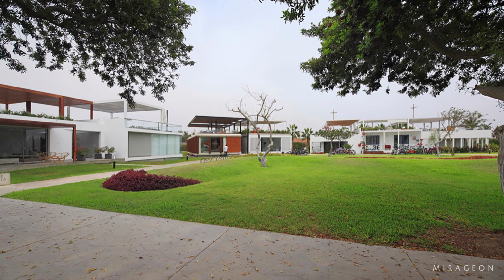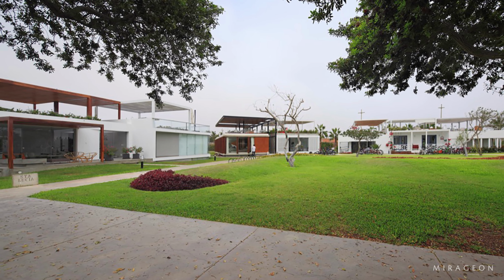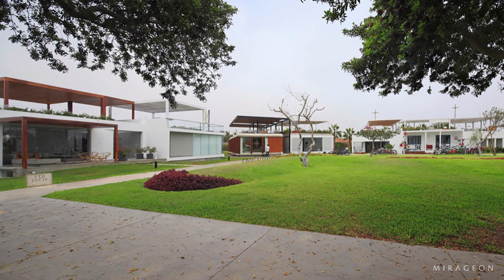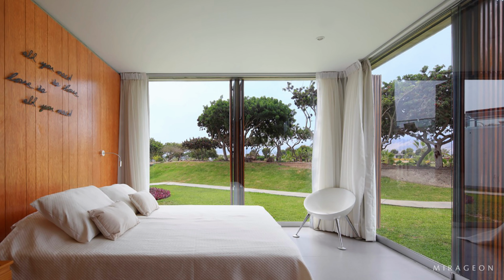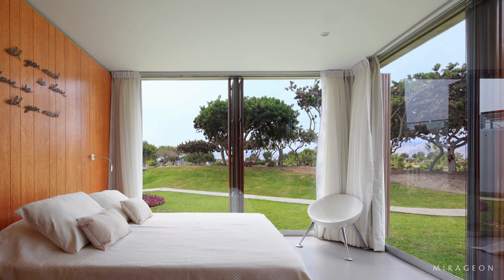The lot, set back from the beach and surrounded by a wooded area, provides natural privacy, allowing for more transparent enclosures. This reflects the open style of the owners and the need for natural lighting.